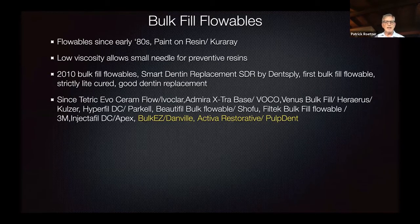Then since then, you got Tetric EvoCeram Flow by Ivoclar and Admira Extra Base by Voco, Venus Bulk Fill by Heraeus Kulzer, Hyperfill DC by Parkell, Beautiful Bulk Flowable by Shofu, Filtek Bulk Fill Flowable by 3M, Injectafill DC, that's Apex, now Apex Vista, Bulk Easy by Danville, now Danville Zest, and Activa Restorative by Pulpdent.